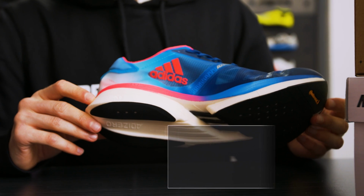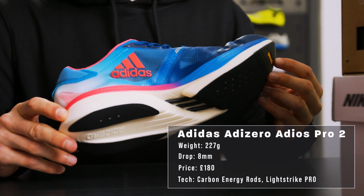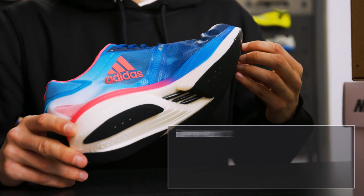Rather than a full-length carbon fiber plate like all of the other shoes that we're going to talk about today, the Adios Pro 2 utilises carbon fiber infused energy rods in the forefoot, which are there to mimic the 5 metatarsals of the foot for a more anatomical ride. We also have a carbon fiber plate just in the heel of the Adios Pro 2 to aid with stability.